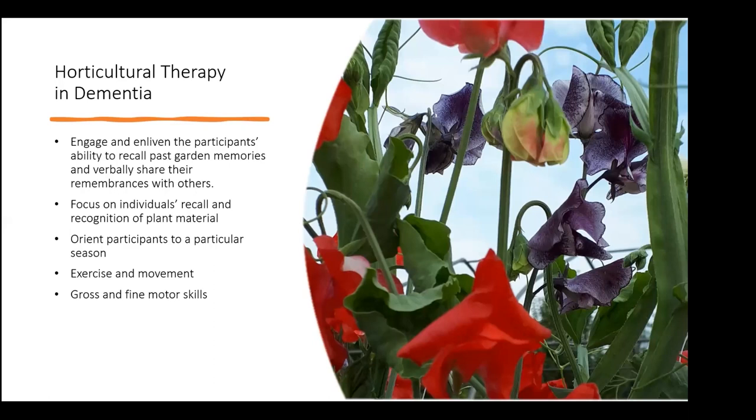Hort therapy in dementia. Since I've been at Windreach since 2017, Alzheimer's of Durham has been a big participant in our programs. Some of the things that we look to do is to engage and enliven the participants' ability to recall past garden memories, verbally share the remembrances with others, to focus on individuals' recall and recognition of plant material. The color red is really important sometimes in dementia. It's something they recognize. So we will use things like sweet peas, geraniums, anything to cue people to something that they might have a memory of.